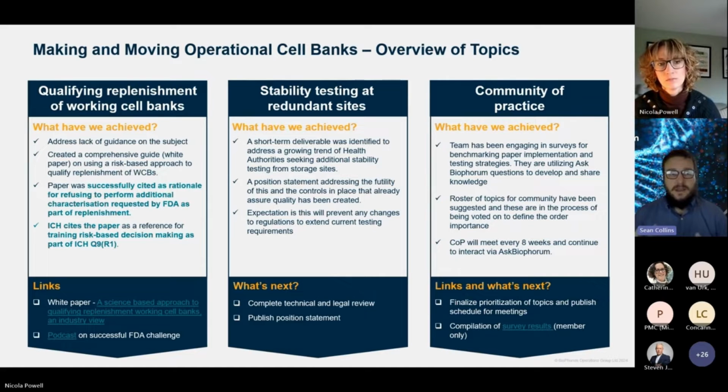So that's a tangible number that you can put to what the value of this paper can achieve, and that's just one paper from one group, out of the vast amount of work being done by BioPhorum. It's a real example of how collaboration, bringing the whole industry's views together to create a best practice approach, can have significant impact.